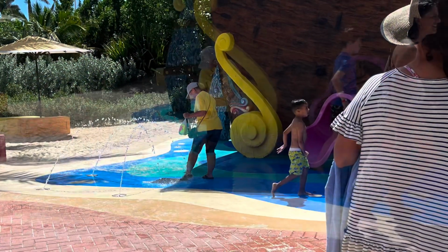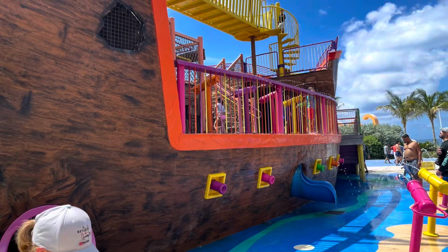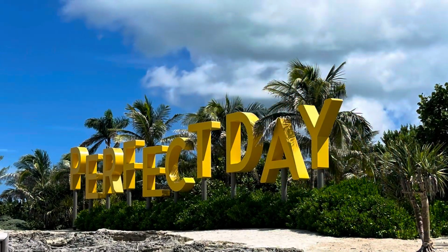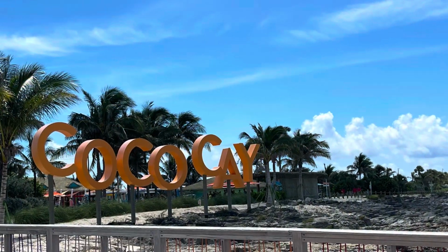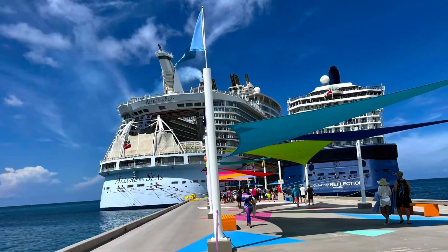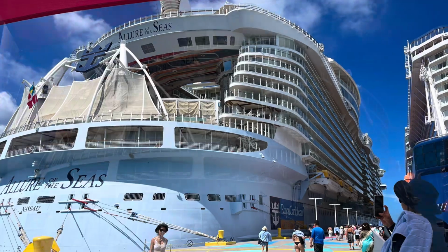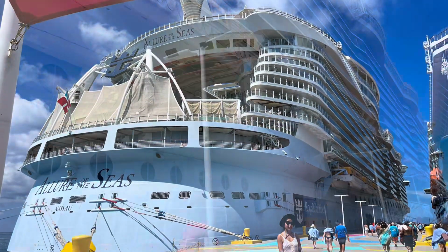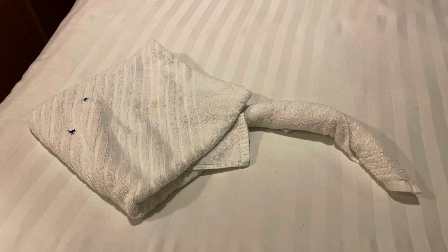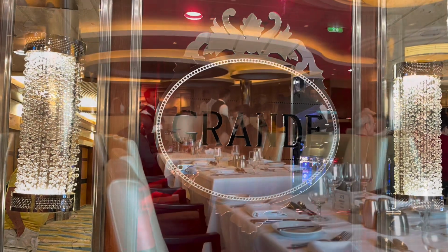I decided to use the children's splash area to clean off the sand from my feet before we went aboard ship. It truly was a perfect day in Coco Cay. Once we boarded ship and got back in our stateroom, we found a stingray on our bed. Then we got cleaned up and ate at the Grand.